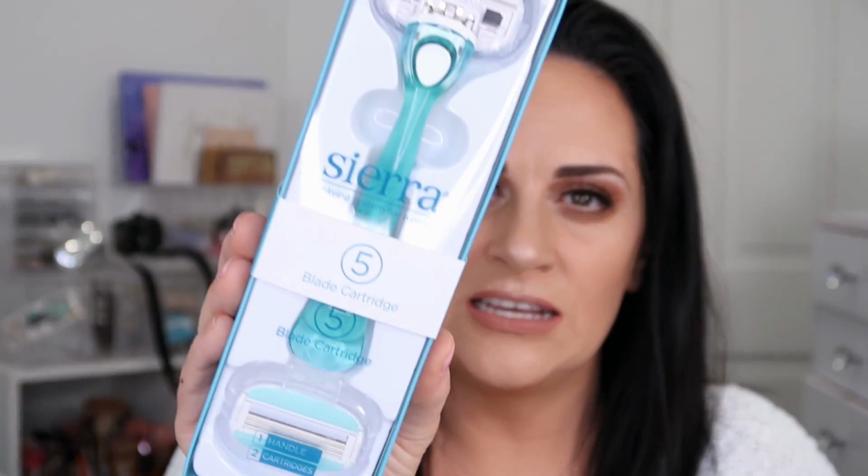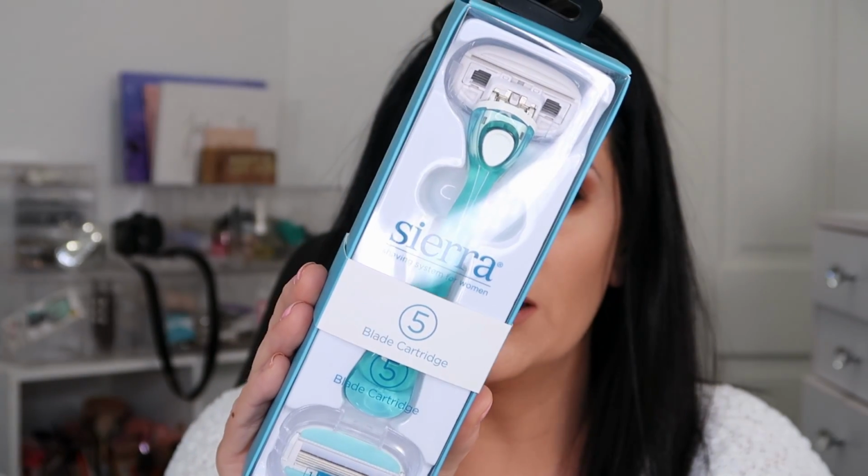So the first thing that I have here is this razor, and this is from the brand Sierra. I have not seen this before, but it looked interesting, so I picked it up. It came in a couple different colors. I picked the blue one, but you get the razor itself with a head on it, and then you get an extra head down below. So I'll have to let you guys know if it's a good razor or not. I feel like it was kind of expensive.